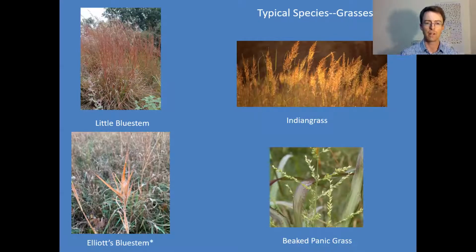And in terms of grasses, we found little bluestem and Indian grass in almost every site. So those really are characteristic. If you see these grasses while you're driving down the road, you might have a nice site. And you never know. I mean, one of our nice sites was right behind the 7-Eleven in Culpeper County. So it can be in sort of an unassuming spot. Another one is Elliott's bluestem, and this is a beautiful grass that's kind of like a bird of paradise. And deep pennant grass is another one that we found very commonly.